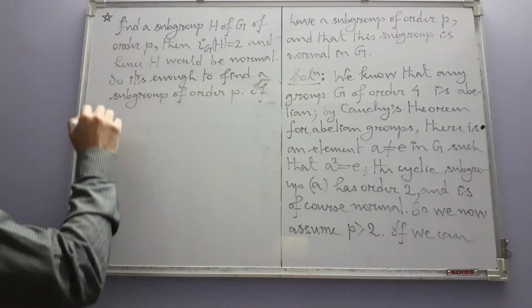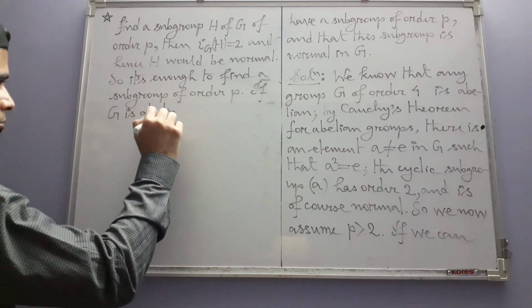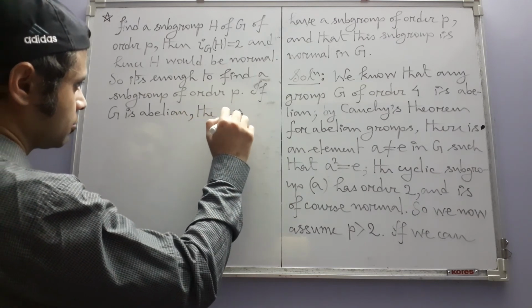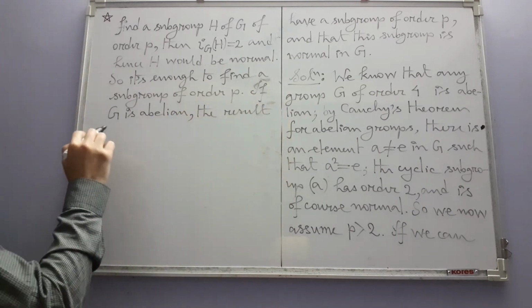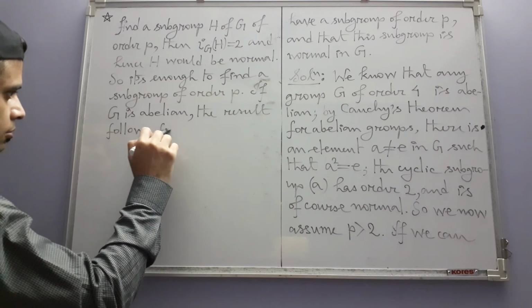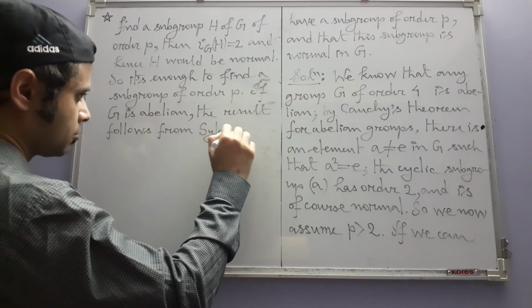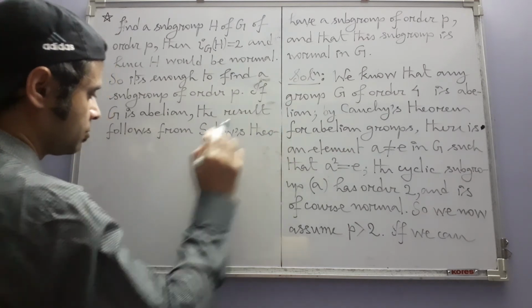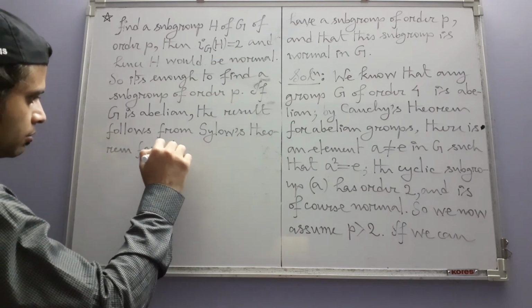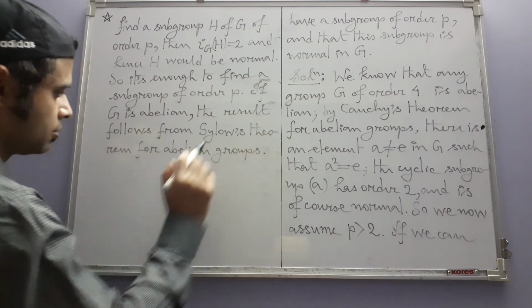If our original group is abelian, the result follows from Sylow's theorem for abelian groups. What is Sylow's theorem?